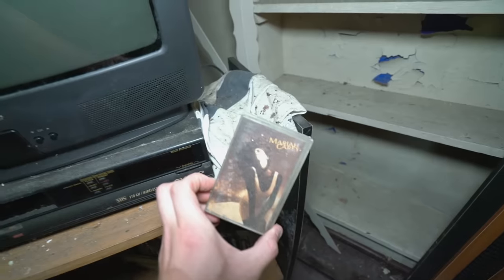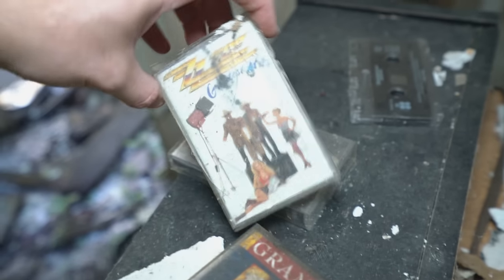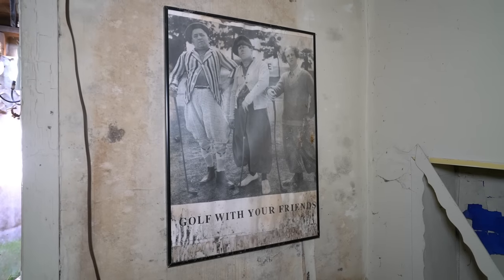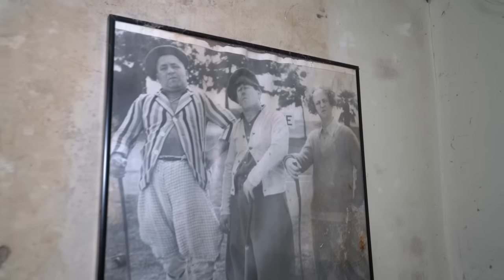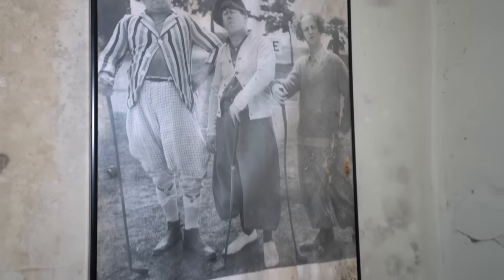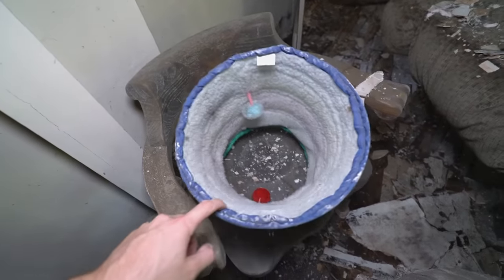Mariah Carey. ZZ Top Greatest Hits. I love this Three Stooges poster. I think it's a Three Stooges, Golf With Your Friends. Let me know if it is. I don't remember. I'm not old enough to have watched it when it aired, but I think it is. I think it's a cat toy, maybe.